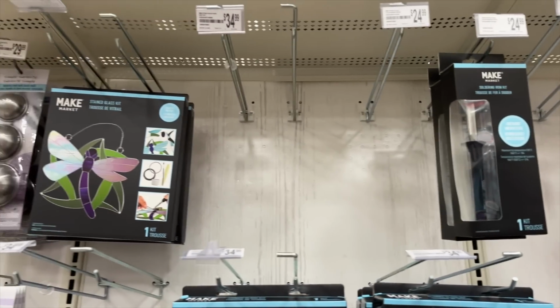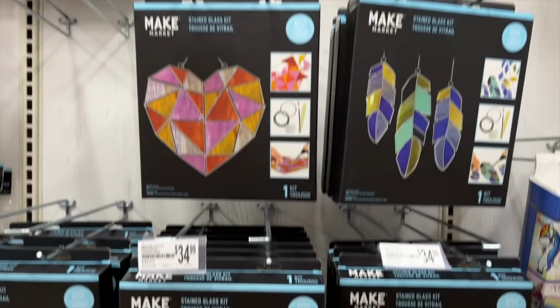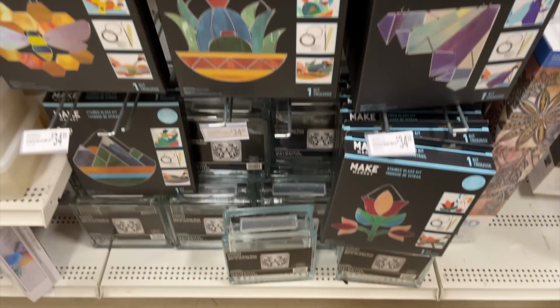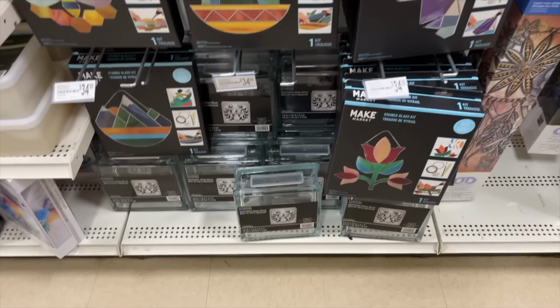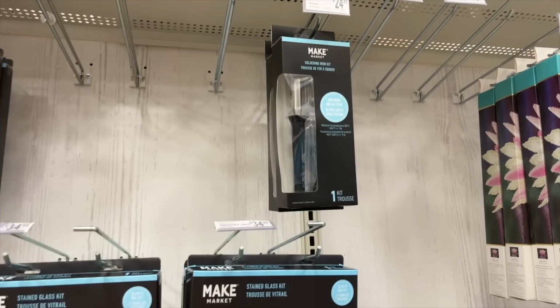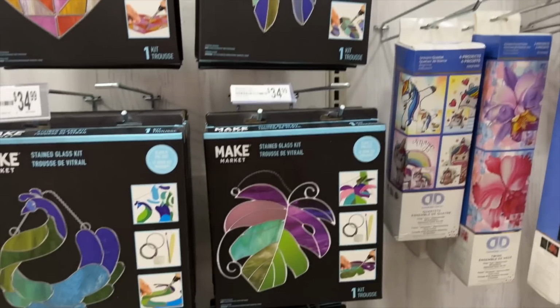They actually have stained glass kits now, where they give you everything in the kit besides the soldering pen, but you can buy that there as well. I would like to get into that. I think this would be a really cool way to start, so that way I'm not buying a bunch of supplies I don't need. It gives you everything, so we'll see about that.